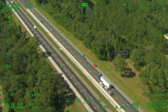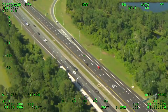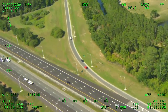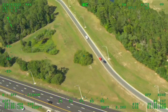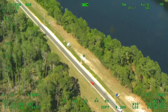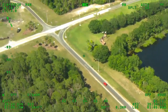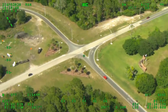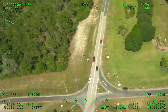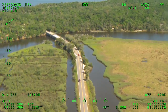All right, coming up to Old Dixie. He's probably doing about 100, maybe a little bit more. And he's getting off Old Dixie. Eastbound, Old Dixie off-ramp. Okay, he's eastbound Old Dixie toward the Publix here. It's on North Beach now, southbound on North Beach.